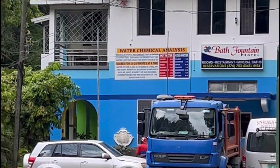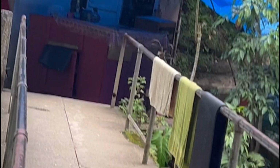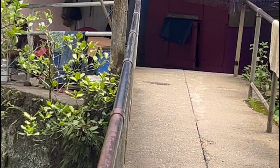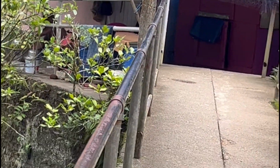Alright, this is the Bath Fountain building. You can go inside to experience the Bath Fountain mineral water indoors, or you can trek up this hill where we're going to experience the real stuff. Alright, so follow us, come with us.